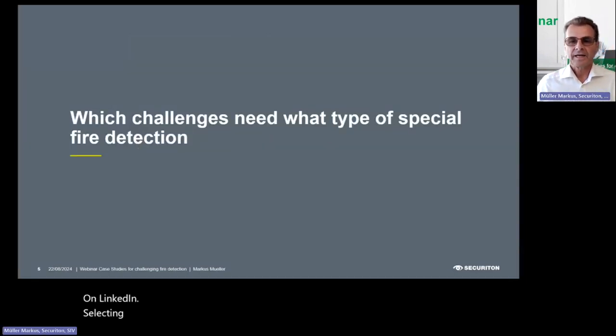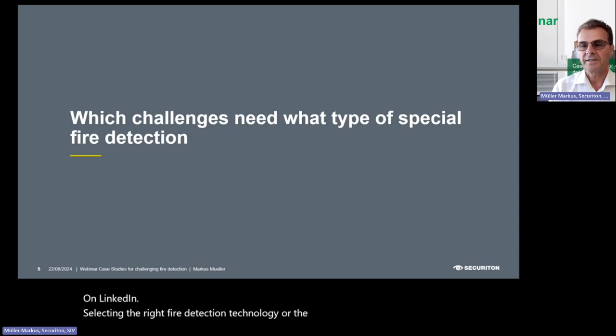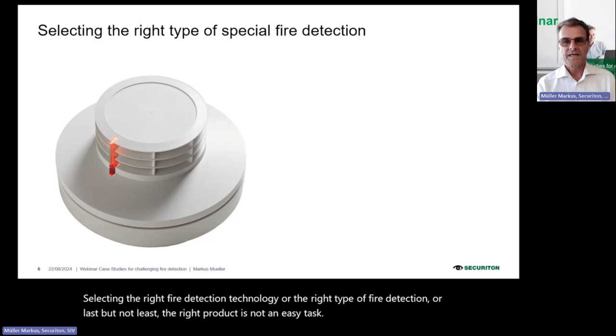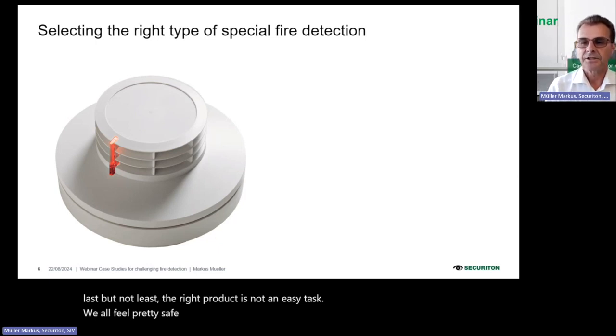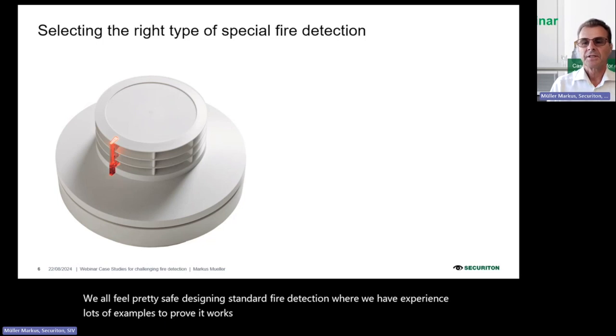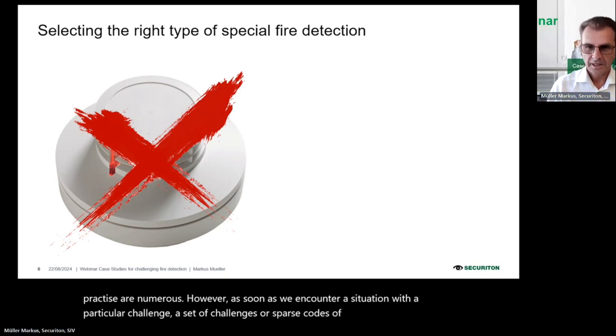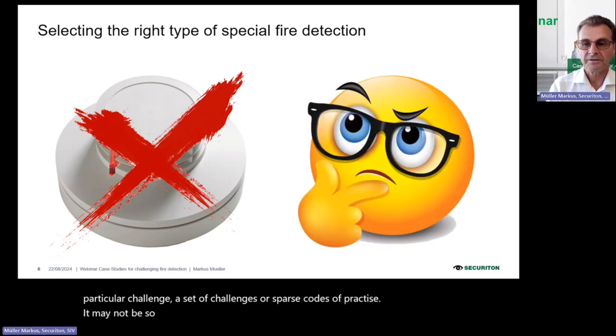Selecting the right fire detection technology, or the right type of fire detection, or last but not least, the right product, is not an easy task. We all feel pretty safe designing standard fire detection where we have experience, lots of examples to prove it works, and the codes, the standards and the codes of practice are numerous. However, as soon as we encounter a situation with a particular challenge, a set of challenges, or sparse codes of practice, it may not be so easy and straightforward, and sometimes it's hard to know what to do.